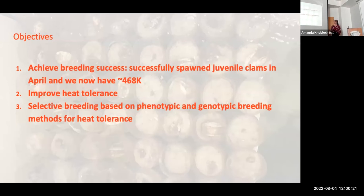Our objectives are to achieve successful breeding, improve the heat tolerance, and selectively breed based on phenotypic and genotypic methods for heat tolerance. We've actually already achieved the first one. Dr. Lou and Brittany Bryant were able to successfully spawn juvenile clams in our laboratory, and we now have around 468,000 juvenile clams. So we're just focusing on the other ones to get better.